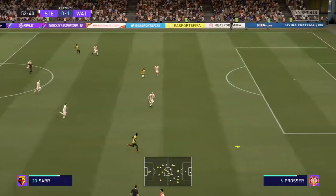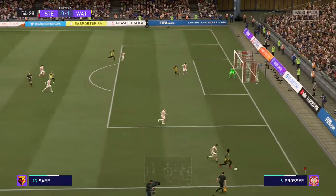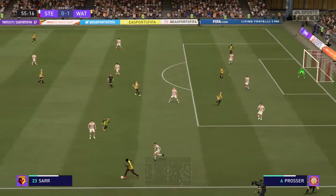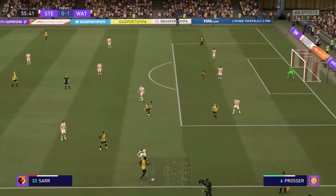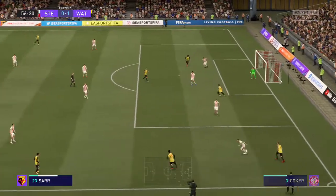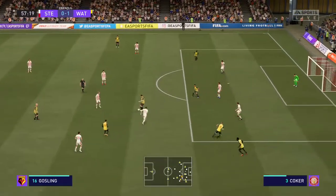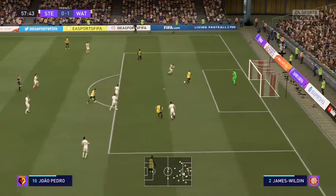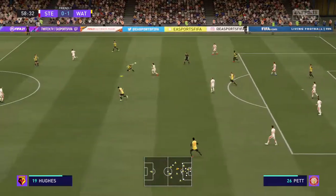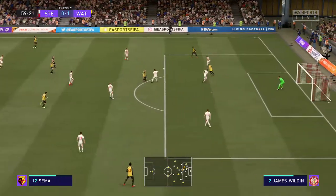Promising pass. Ismail Assar. He's found a pocket of space. Tom Cleverley. What can he do from here? A really sumptuous ball. Almost what you might call a jaw-dropping save. Oh, he's got no right to make that save. It's absolutely fantastic.